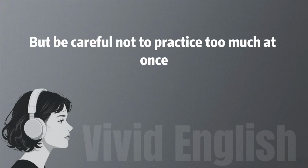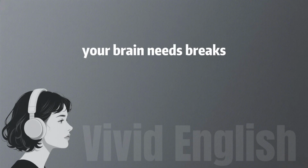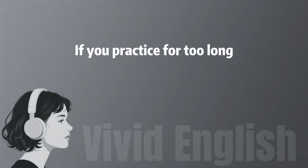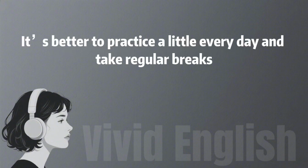But be careful not to practice too much at once. Just like when you work out, your brain needs breaks. If you practice for too long, you might feel tired and frustrated. It's better to practice a little every day and take regular breaks.